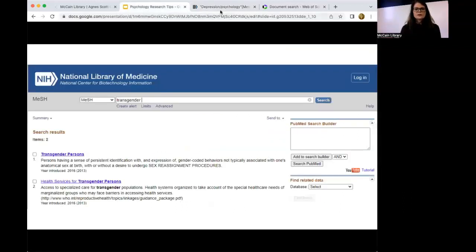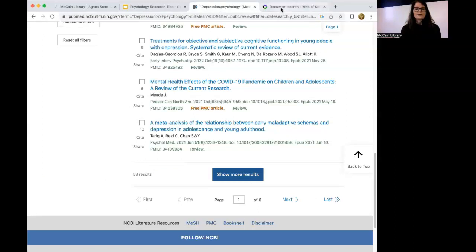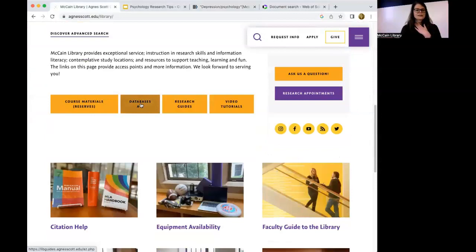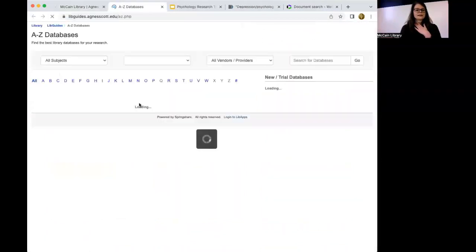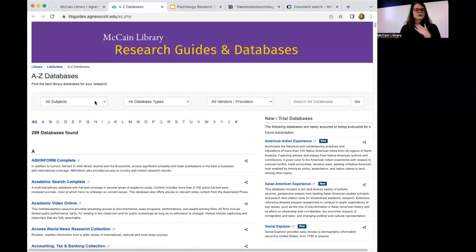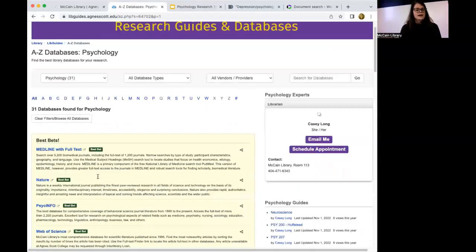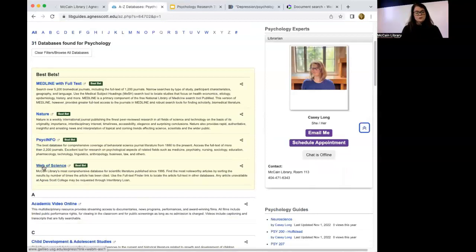All right, so that is PubMed, and I think we're coming close to our time for this, but I want to move us into one last database. And so let me go to the library homepage. I'm going to scroll down to databases A to Z. I'm going to go to subjects and scroll down to psychology and use my best bets to go to Web of Science.